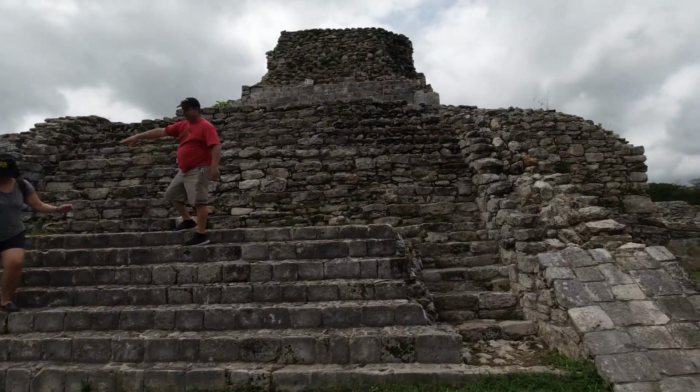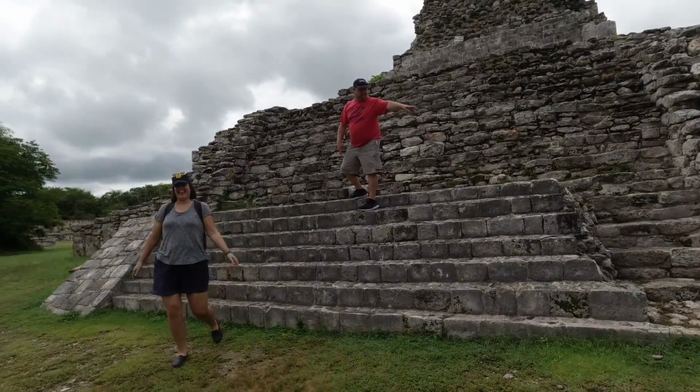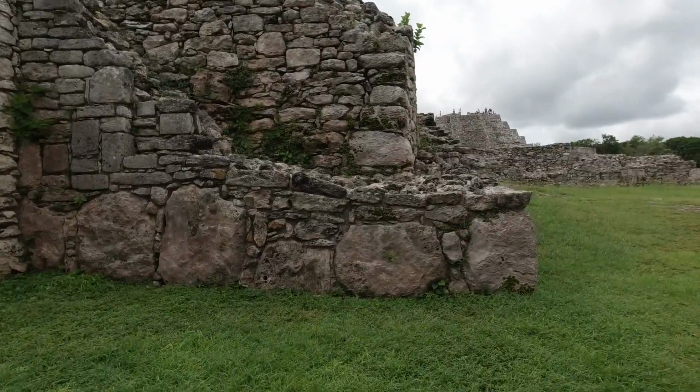Well, she said it had plaster. So this is basically the inside of it. But if you look at the bottom five feet, it's smooth. Smooth, yeah, probably. Pretty cool.